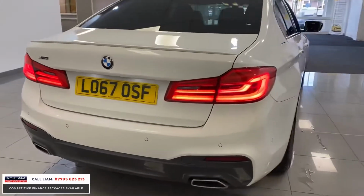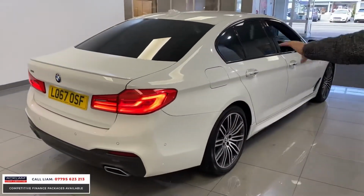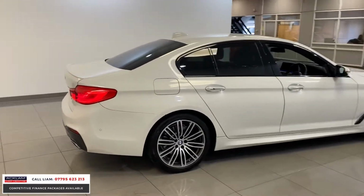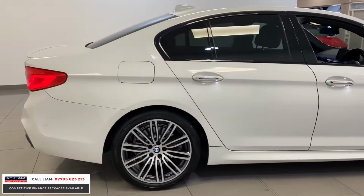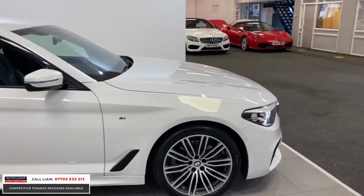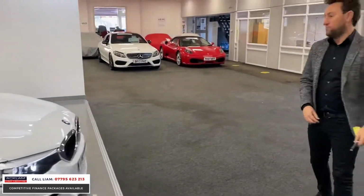It's finished in Alpine White. It's the M Sport. Beautiful LED lights. It's got upgraded 19-inch wheels. It's got upgraded sun protection glass on the back. And it's a stunning, stunning car. Full service history, but only covered 12,500 miles.